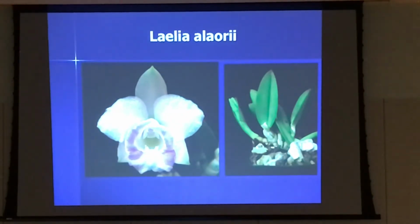And you can see there's 2 buds forming in the growth, so they can have 1 to 2 flowers per growth. And this particular species blooms 2 or 3 times a year, so that is useful in the breeding of mini cats that will bloom more than once a year.